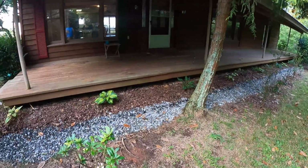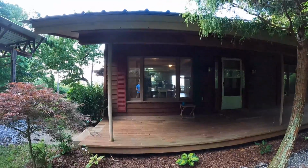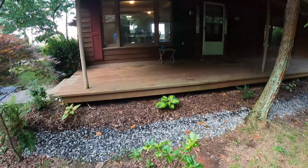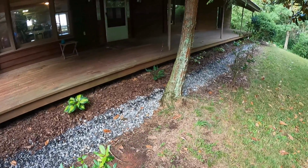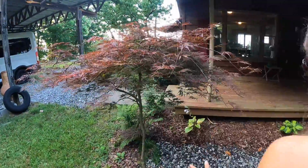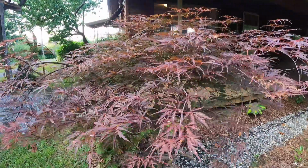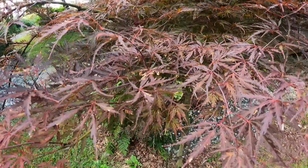We put some gravel in to stop the erosion from the roof. And then we planted some hostas behind it. We did this probably 2 or 3 months ago, and everything's looking pretty good, I would say. Oh, it looks great. I was real happy that the deer haven't eaten the hostas yet, because they love hostas. Japanese maple here. These are so cool.